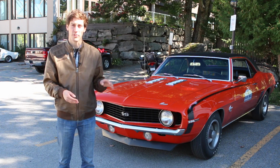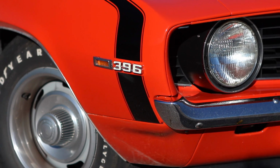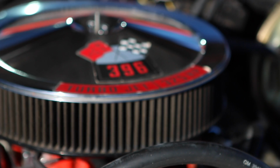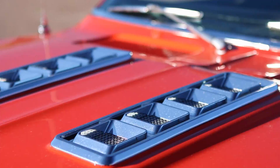The guys at Hagerty actually restored this car from a complete wreck. It was a totaled car when they found it. It had been hit bad in the front, and it was supposed to be sort of the poster of what they could do through Hagerty restorations.